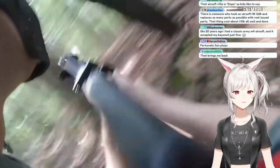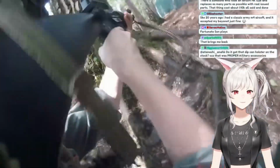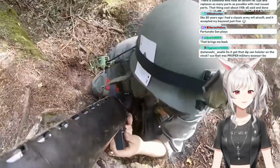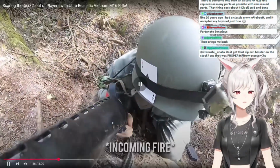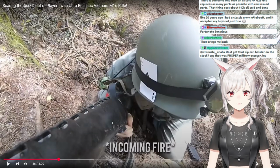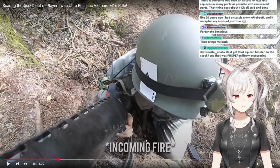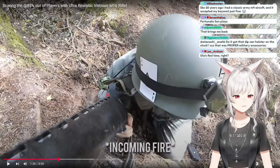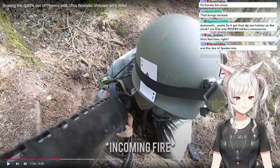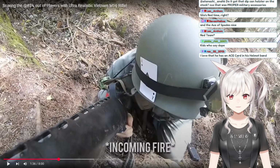Nice. Caught him on the run. Nice. Nice. Boy, but he's burning through these mags. He is burning through these mags pretty fast, I must say. With just those three engagements, he's already gone through two mags. Do these not hold a lot? I know in real life they're like 20-round mags, but man, he's burning through ammo.